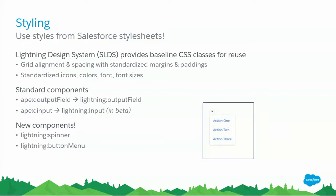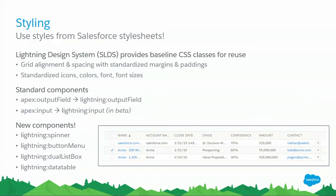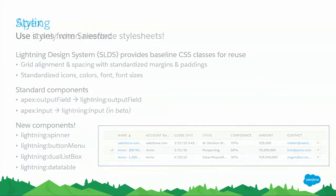Things like a button menu. All of that out of the box again. Things like a dual list box, multi-select pick list. How much fun was that in Visualforce? Now you have that in Lightning with a simple tag. Things like a data table. Remember doing that in Visualforce, having to handle selecting particular rows, having to have actions for each row without ever loading a library? No, now it's out of the box and you can do it here.